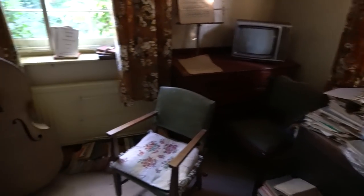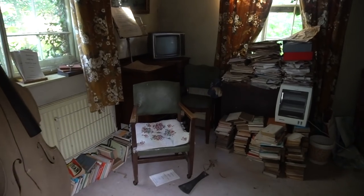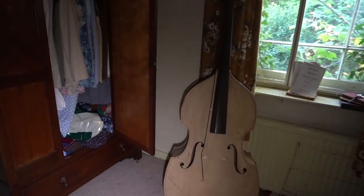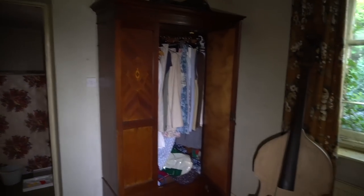Guys, check this room out. So we just come out here. Obviously, I took a right at the top of the stairs and went straight down the corridor. No way. Every room just seems to be getting better and better. Oh my God. Check this out.